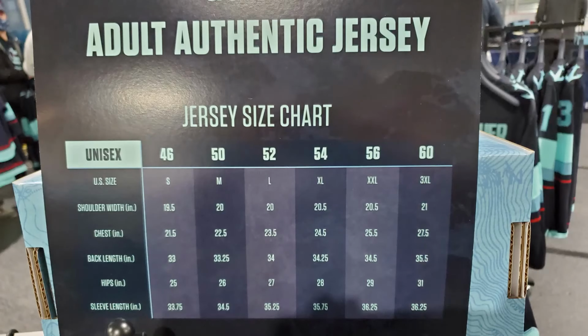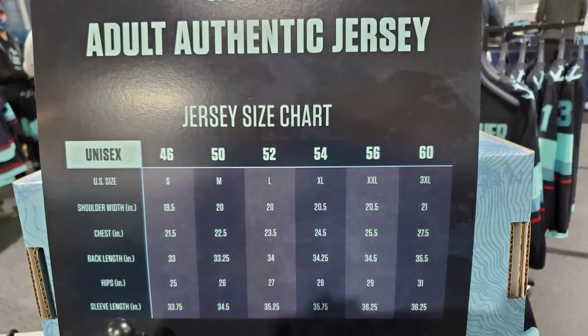A few bits of info on the jerseys before we take an up-close look. First is the sizing. So here's the Adidas Authentic Jersey sizing chart that they had in the Kraken team store. As I mentioned, I got a 46 and you saw how that fit on me. 46 is the smallest size here. So if you want something bigger, there's 50, 52, 54, 56, and 60. And from this size chart, you can see the biggest area of increase is in the chest and the hips.